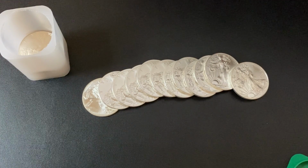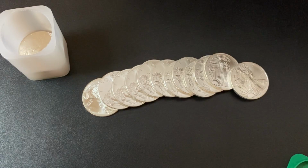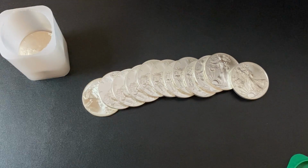What's the case here? We're going to do a deep dive into American Silver Eagles and talk about this. We're going to look at how they've performed so far over the last few years, but also we're going to talk about them as an investment right now. So let's do it.